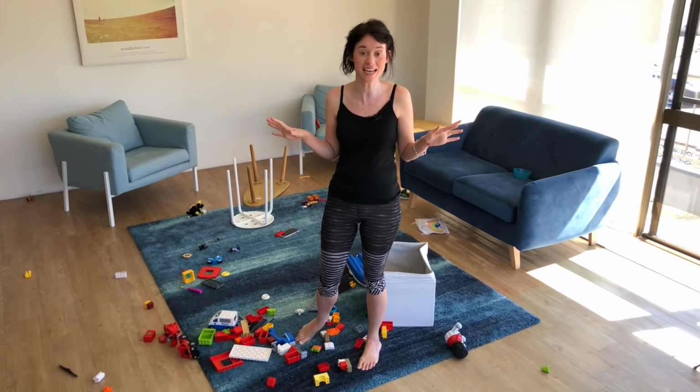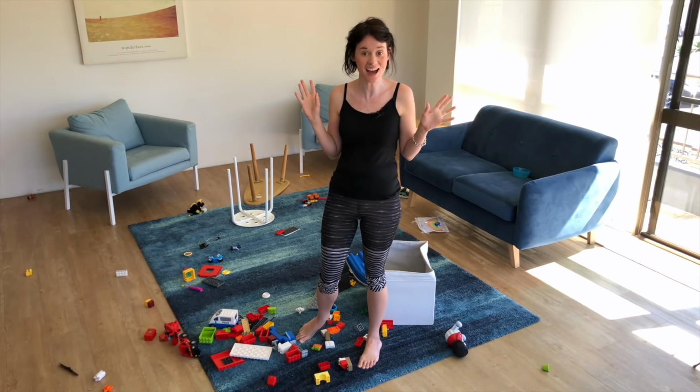If you are new here, we are a minimalist family of seven, and today I am going to be doing a clean with me. So if you want to see that, stick around.